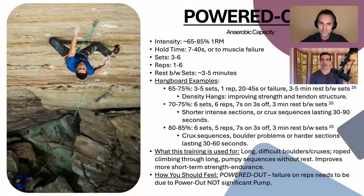Does that make sense? Yeah. I love this term because I can instantly connect with the sensation of it, versus being fully pumped. It's like, nope, I powered out. Right, right.